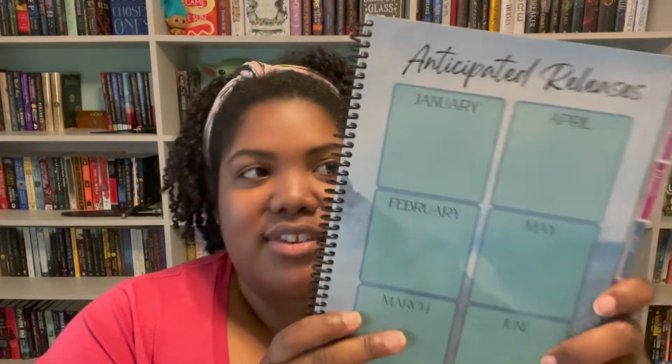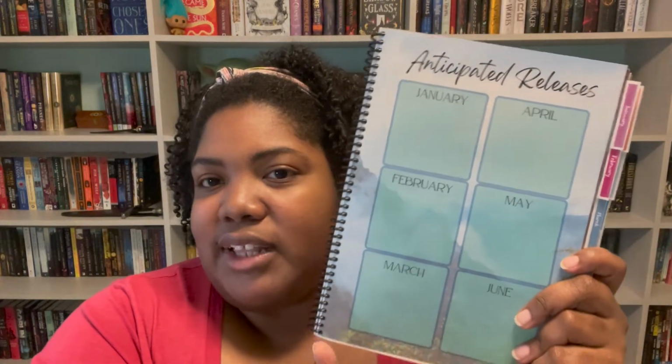And then I have anticipated releases pages. I'm going to start filling this out probably the end of November or December. I have a digital list of books that are coming out in the first half of the year, and so I'll start writing these in towards the end of this year. And then we have the second half of the year on the back page. So I'm really excited to have that.